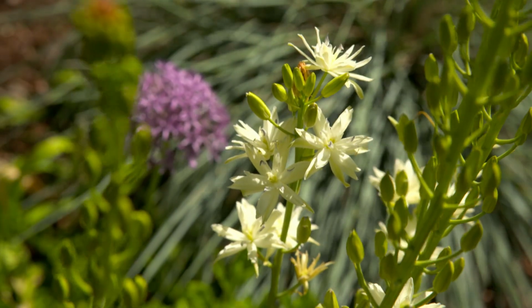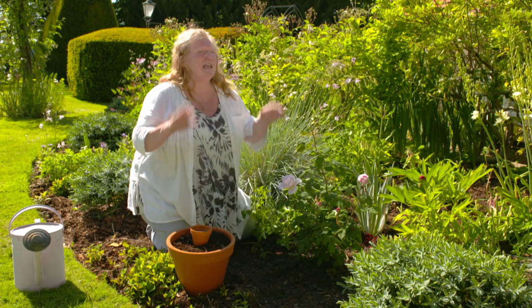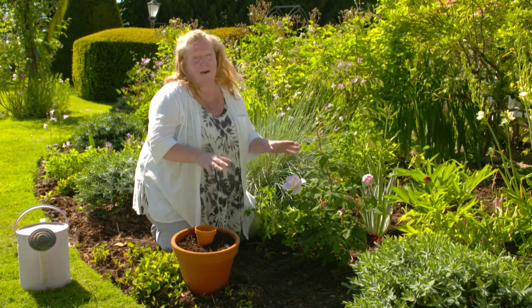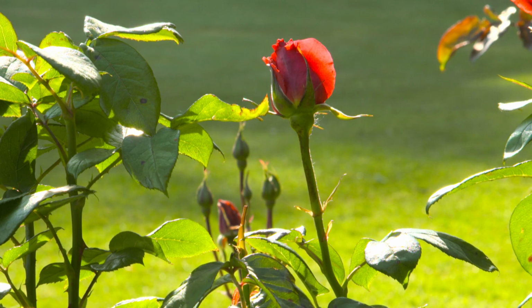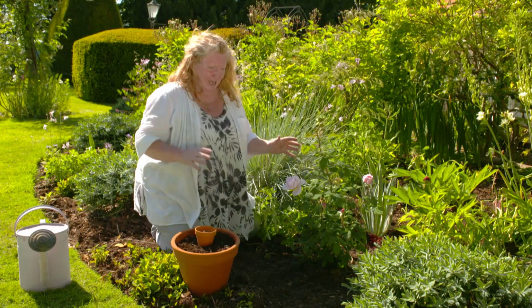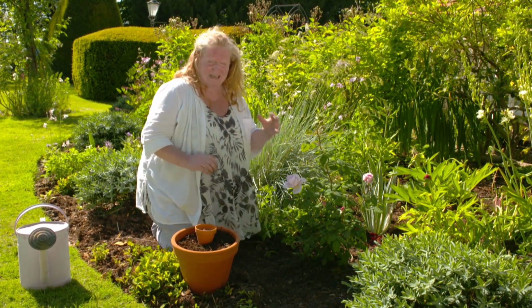So we're looking at my favourite gardens over the years, but what about my favourite plant? Impossible to choose, but I have to say, roses are up there. They're lovely plants. You get colour, scent, and they go from ground cover plants to rambling roses that will cover a tree. Now, they're quite hardy, but there's certain things that they do really like.